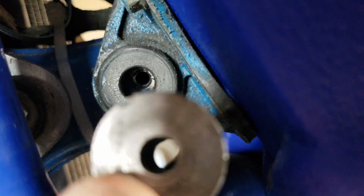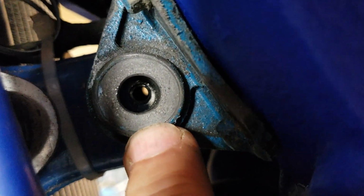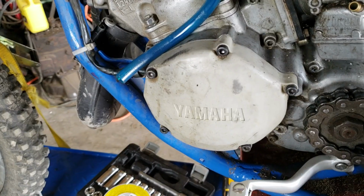Okay, so I just pulled out the metal washer here to show you the fitment. And you can see it lines up pretty darn good. Okay, same thing on this side. I'm gonna pull down just a bit, but you can see both sides are lined up perfectly. We'll go ahead and get this bolted up.